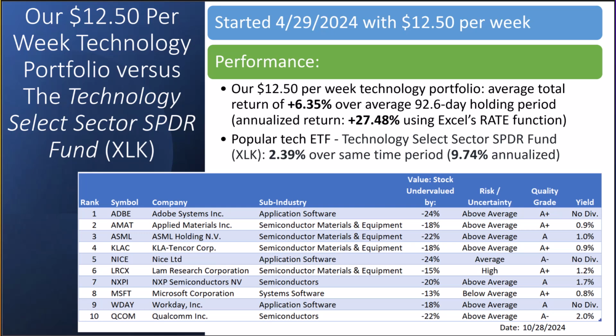If we'd instead invested our weekly investment into XLK, which is one of the biggest tech ETFs, instead of a 6.35% average, we would get an average return of 2.39% with the same average holding period, which is 9.74% annualized. The portfolio is also outperforming the S&P 500, but remember the volatility is very high, so this portfolio is not for the faint of heart. And if you're comparing the dividend payers in this tech portfolio versus the non-dividend payers, so far the dividend-paying stocks are outperforming the non-dividend-paying stocks.